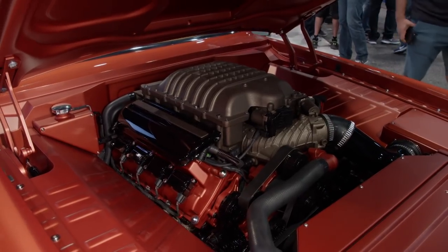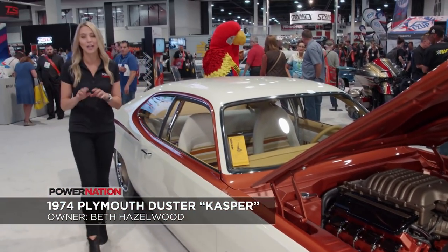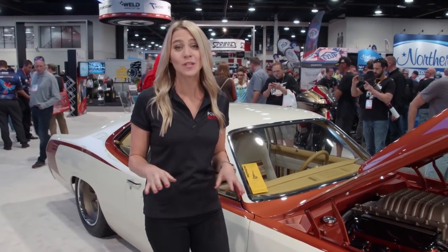And another one of my favorite rides. Friends, you have to check out this 1974 Plymouth Duster they call Casper. Get this, after Katrina, the only thing left of this ride was the body.